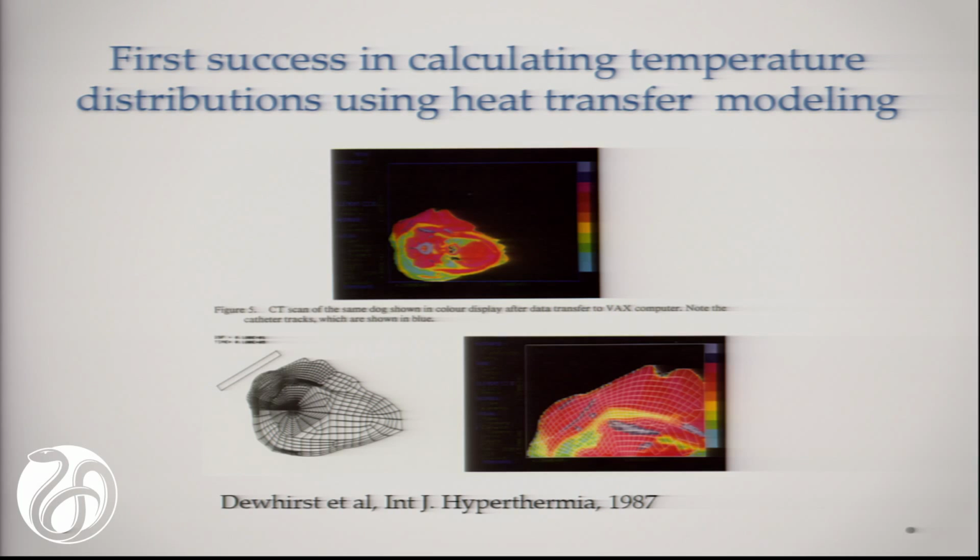When I went to Duke, we had done a lot of hyperthermia trials at Arizona, and what we realized at that time was that we didn't really understand the temperature distribution in these tumors very well. It was really hard to tell someone how to measure temperatures in a tumor because we really didn't know where to look.